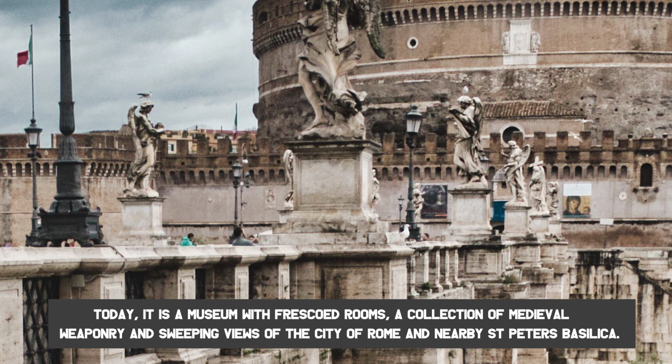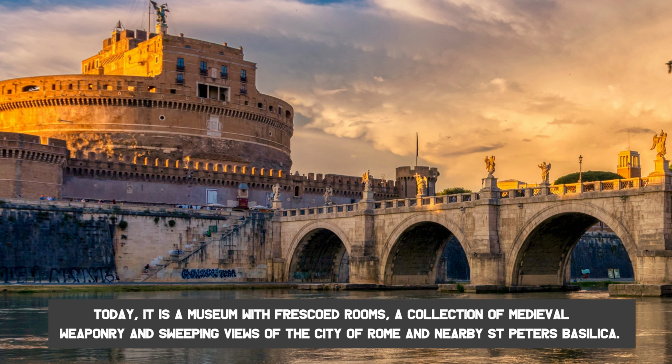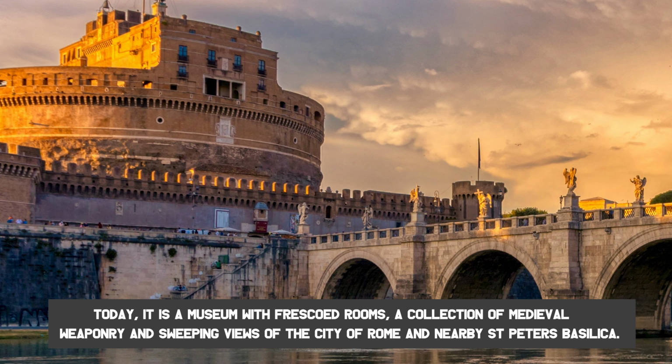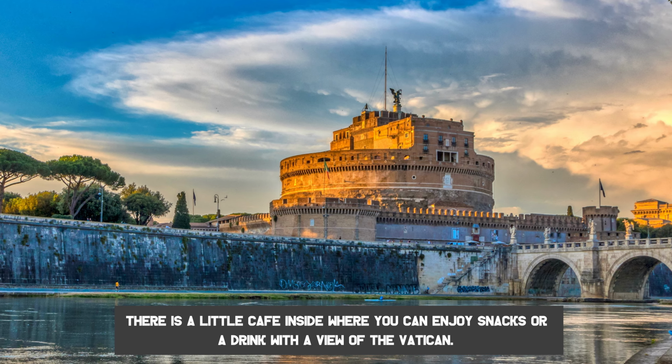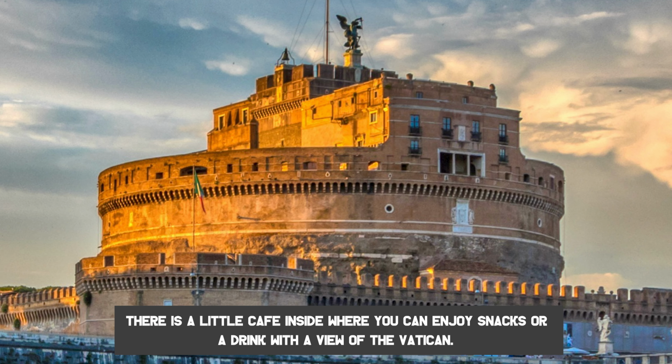Today, it is a museum with frescoed rooms, a collection of medieval weaponry and sweeping views of the city of Rome and nearby St. Peter's Basilica. There's a little cafe inside where you can enjoy snacks or a drink with a view of the Vatican.